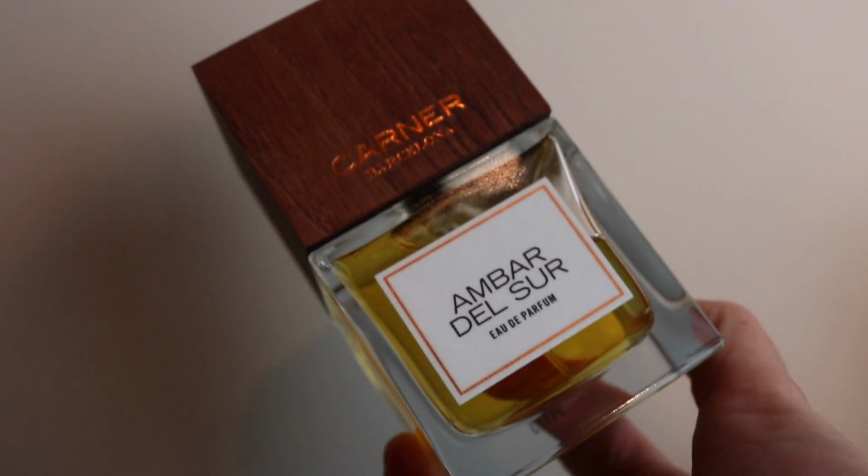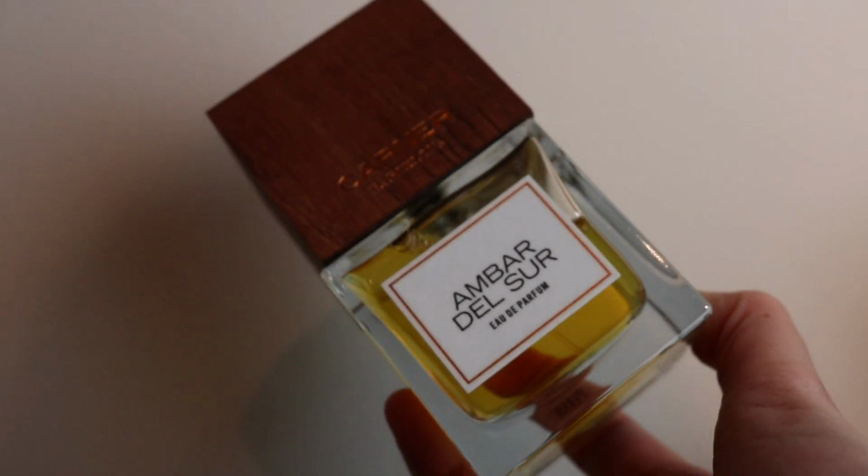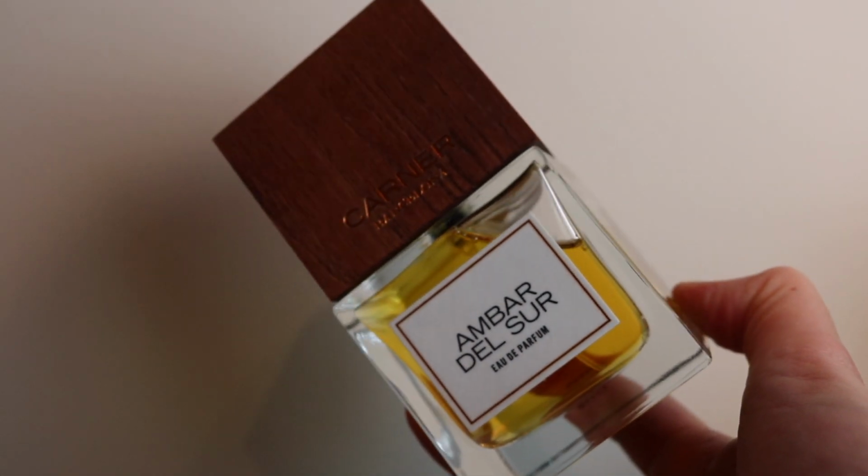Next we have Ambar Del Sur. This is a really beautiful amber fragrance. Yes, beautiful sweet amber. I love it. So that is Ambar Del Sur.